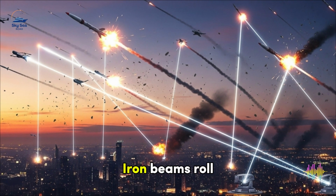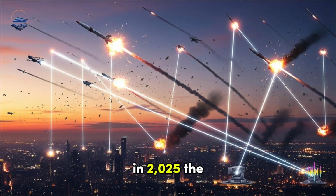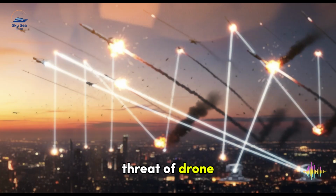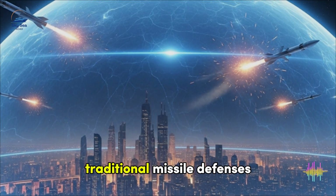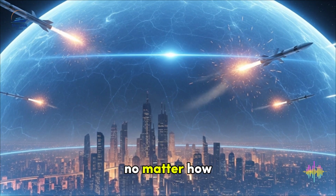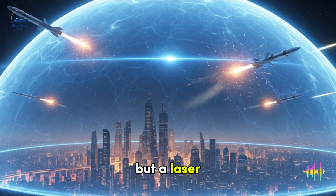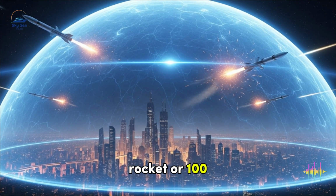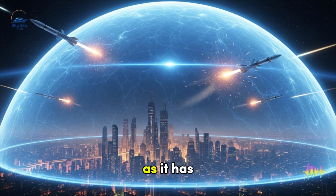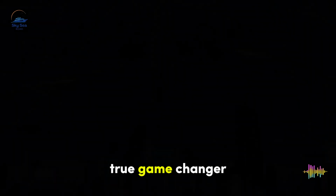The timing of Iron Beam's rollout also matters. In 2025, the threat of drone swarms and mass rocket attacks is bigger than ever. Traditional missile defenses, no matter how advanced, struggle against large numbers. But a laser system doesn't care if there's one rocket or 100. It can keep firing as long as it has power. That's what makes Iron Beam a true game changer.